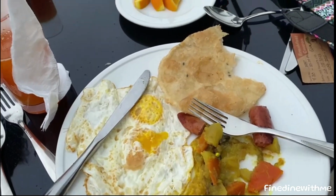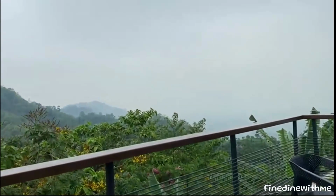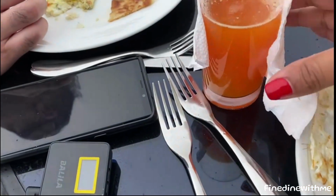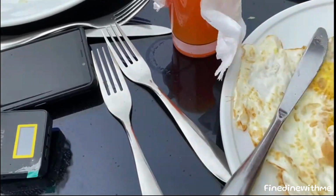So I'm just going to show everyone my breakfast. We've got the camera set up and the view. What more do you want or need? So we are finally at breakfast. If you just saw the view now, see how amazing the view is of the hills.